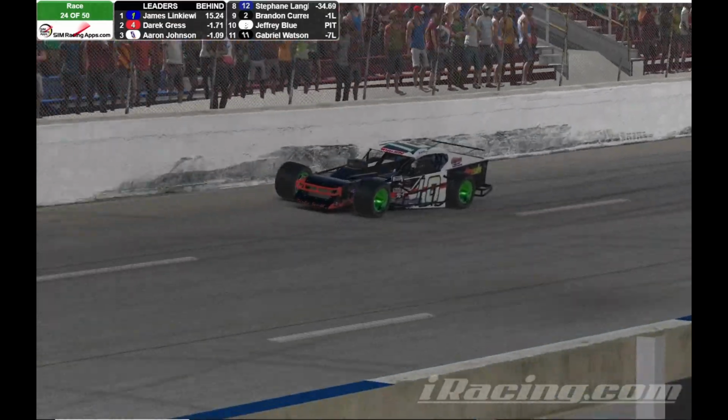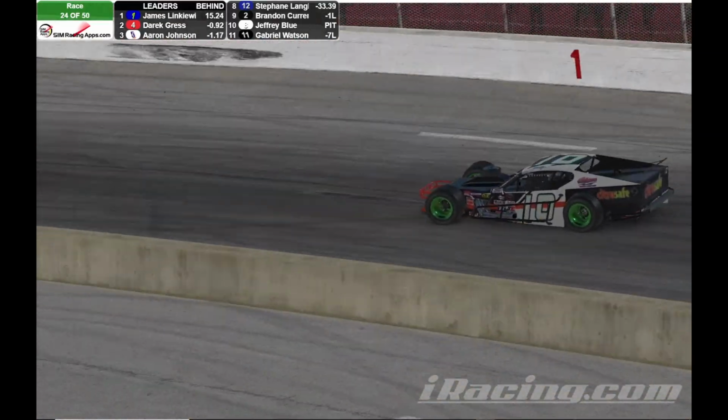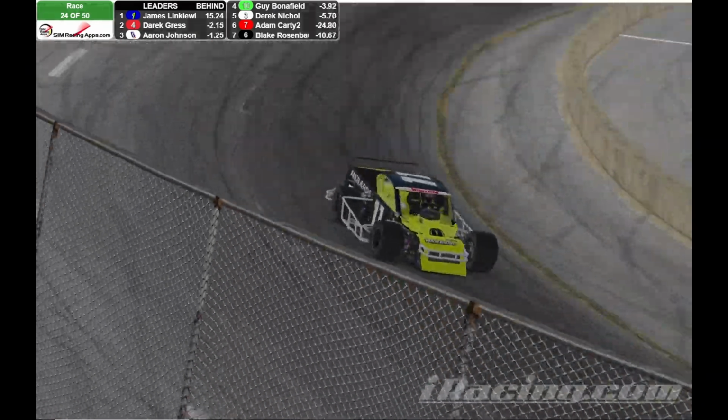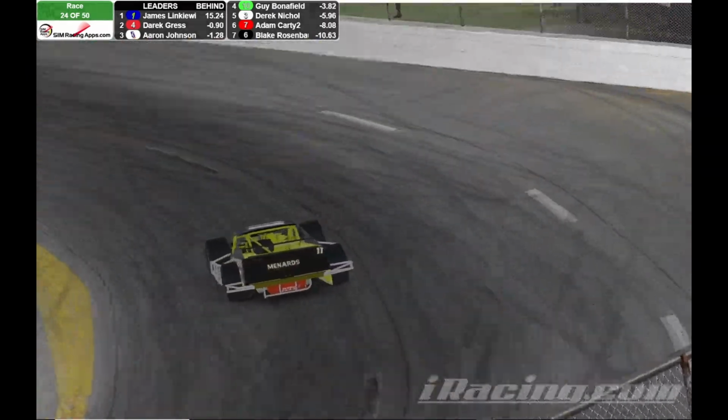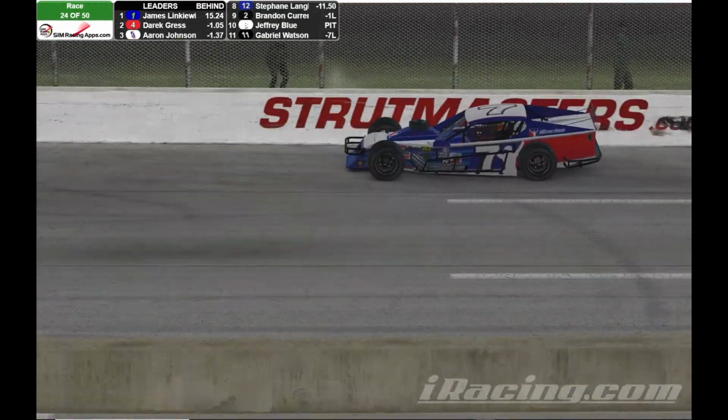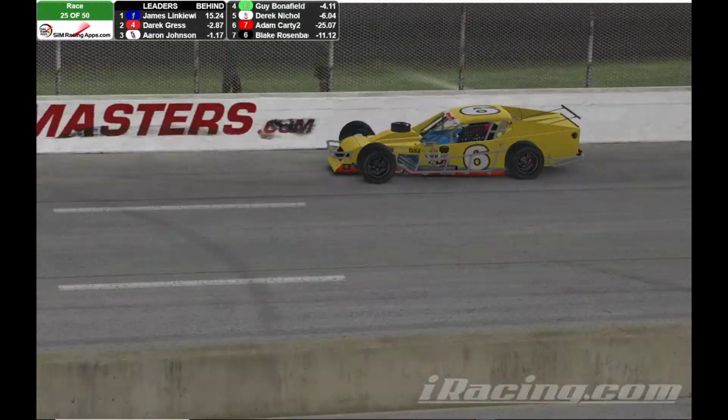Bonifield currently shown in the 4th spot, running all by himself there in the Citrosafe car. Behind Bonifield, the next car on the speedway is the 11. That's the Menards car of Gabriel Watson. Watson currently 7 laps down. Behind Watson, it's the 7 of Adam Carty. Carty currently being shown in the 6th spot.